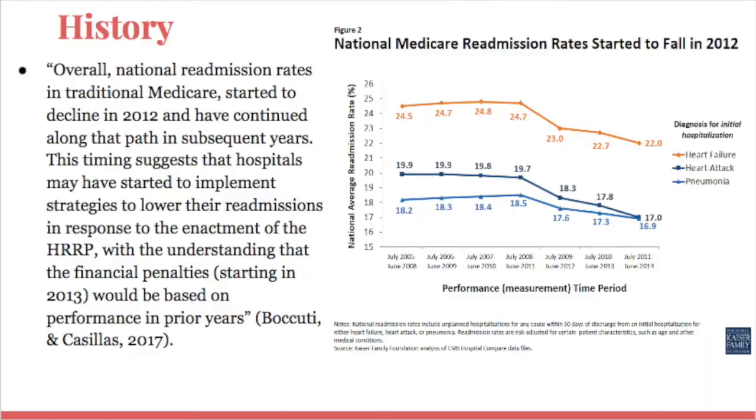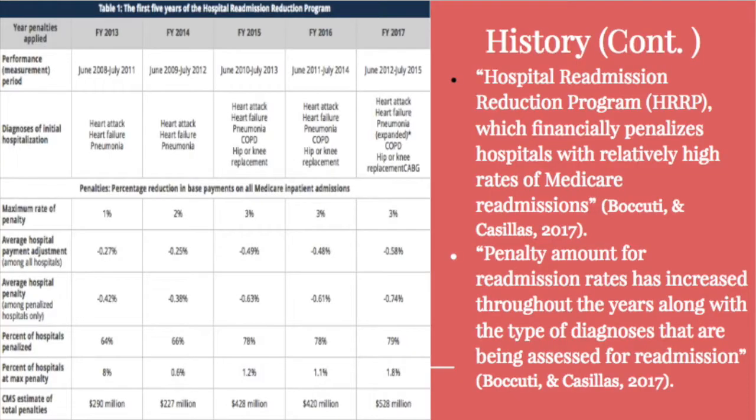In terms of the HRRP history, they have been steadily increasing the penalty hospitals are subject to for high readmission rates every few years. You can see they have also added to the list of diagnoses that are identified as having higher readmission rates and risks, such as COPD and hip and knee replacements. This penalty, you can see, did cause a decrease in readmissions by making hospitals fear financial penalty.